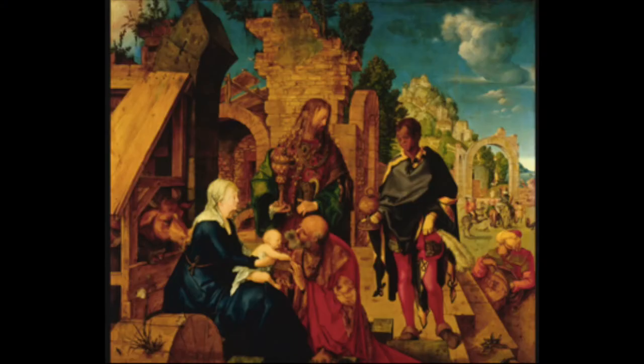What's interesting about this stunning work is that it shows the moment the Magi come to offer their gifts to baby Jesus, which is at the very root of the tradition of giving Christmas gifts to children that emerged in Northern America in the 19th century.